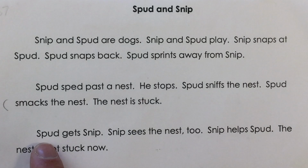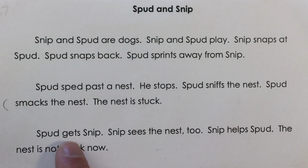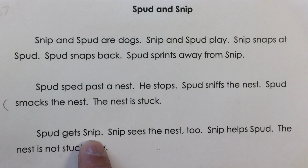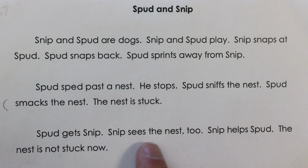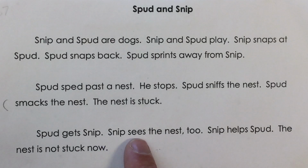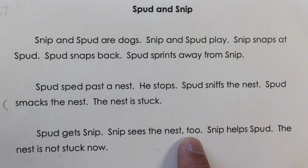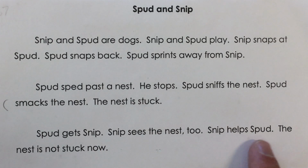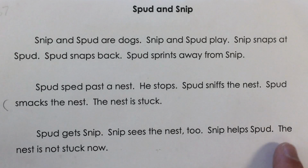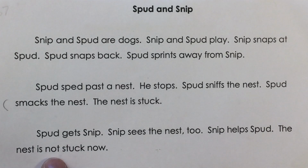Okay, Mr. C's turn again. Spud gets Snip. Your turn. Snip sees the nest too. Your turn. Snip helps Spud. Your turn. The nest is not stuck now. Your turn.